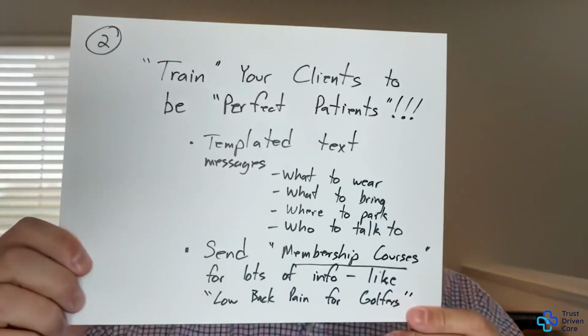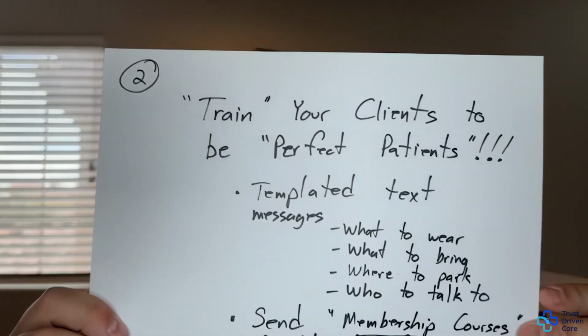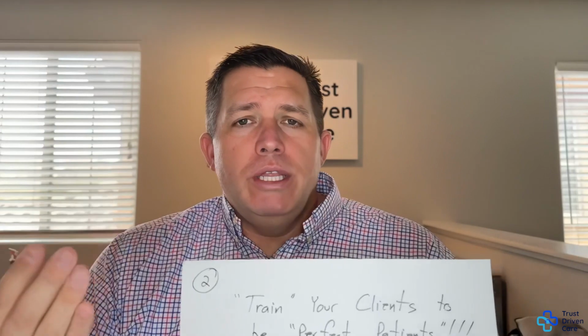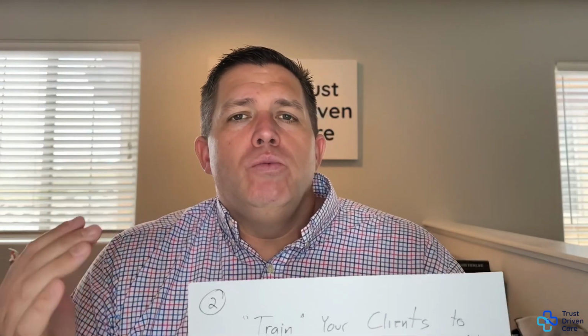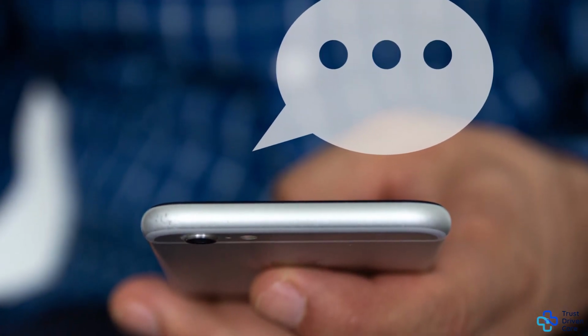All right. The number two way to make your healthcare clinic much more efficient is train your new clients to be perfect patients. All right. What does that mean? Well, remember, we got to switch to text messaging. But if you train these people, your office will be more efficient because you won't have all the mistakes that drive me nuts as a provider. If there's one thing I hate, it's when new patients show up late and they haven't completed their new patient paperwork. Oftentimes when we ask them, why don't you have your paperwork? They say, I never got the email. That's why you got to switch to text message and make sure they confirm they received it.